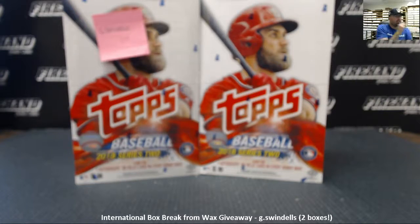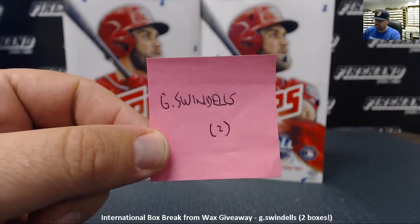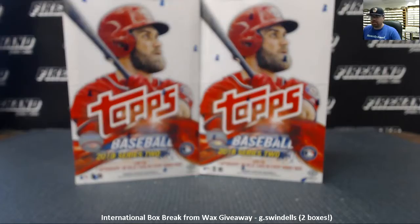All right, guys, we're doing an international box break for one of our recent wax giveaways. This is for our friend g.swindells. He actually won two boxes of 2018 Topps Baseball Series 2. So we're going to go ahead and crack both of these bad boys open for him and ship out the white meat, leave behind the fat.